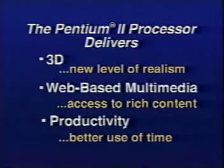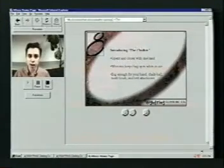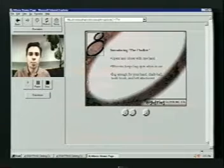The power of the Pentium 2 processor brings productivity applications to business. The Pentium 2 processor makes global knowledge sharing and collaboration fast and easy and delivers stunning speed improvements of content distribution to Internet users.